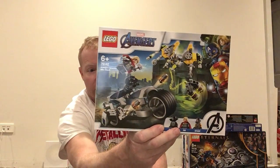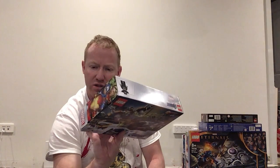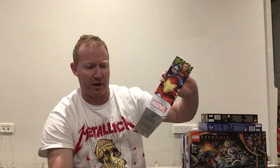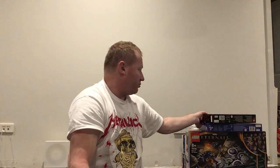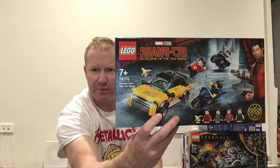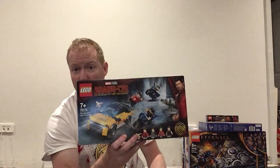I'm not sure if I've got all of those in-game sets. I've got a bunch of them. There's this one which has got Thor and some AIM agents, or it's got an AIM agent and Black Panther. As far as the scale of the bike and everything goes, it's kind of ridiculous, but I've got the minifigures. Then we have the Shang-Chi set, which is Escape from the Ten Rings. Kind of want it for the car and the minifigs. So it's actually a decent size car without being too crazy. Just something to go into Brickville. These other bits I don't really care too much about.